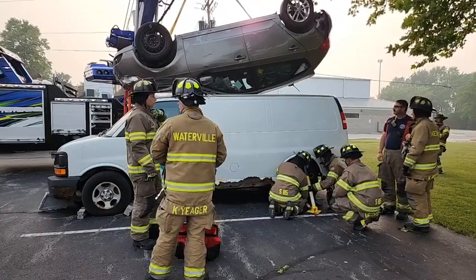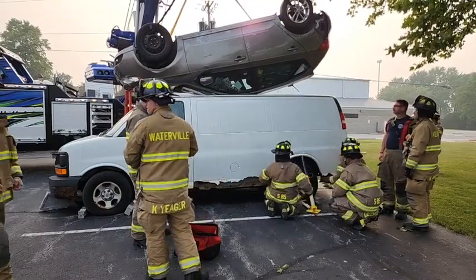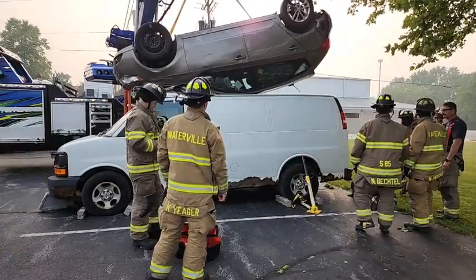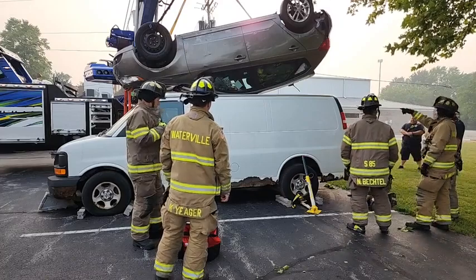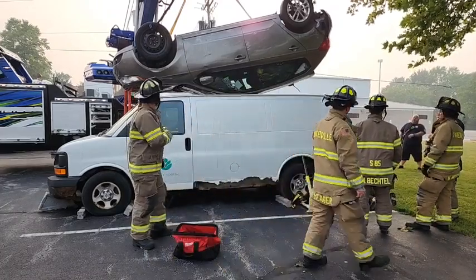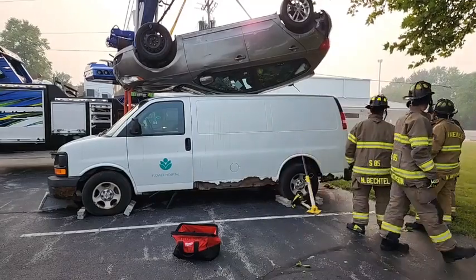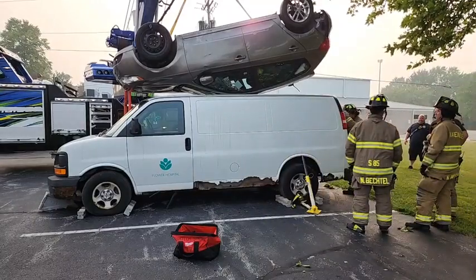So Nick Wismer and Kyle Yeager kind of working on a plan. Wismer's running that plan by Captain McNutt, seeing what they think they can do. Have no simulated dummies in any of these cars tonight, just kind of working through what Bubba's can do for us and how we would work before they would show up to one of our scenes.